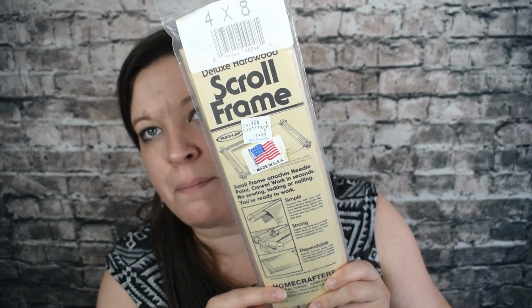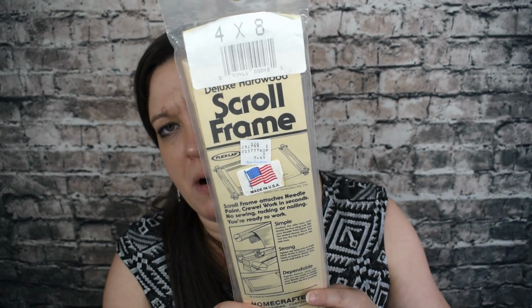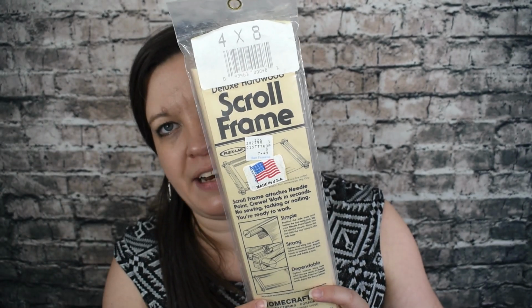Another thing I picked up was this scroll frame. I liked that it was 4x8, which is a smaller size, and I thought it might come in handy. It's never been opened, so I added it to my pile.